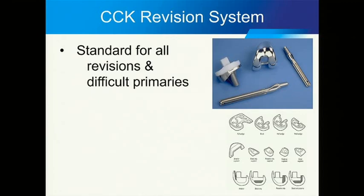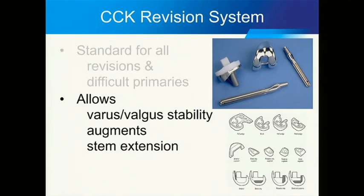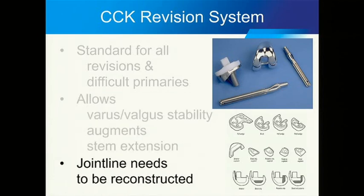So finally, very, very short, these revision systems are nice. You need that for difficult situations in primary and revisions, because you can have all these blocks and wedges to substitute for bony defects, and for better fixation you have the stem extensions. It's like the foundation of a house. So if you have bad bone quality, you can use these stem extensions in different variations to get a better fixation.